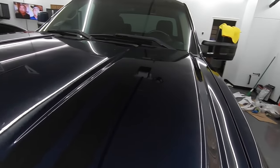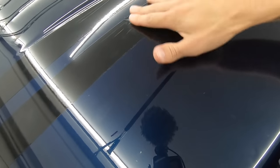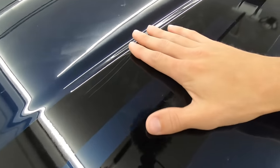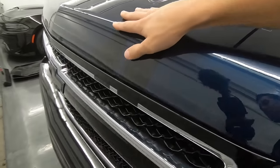All right, guys, we have this pretty much all finished up. We have a lot of cleaning up to do. There's a lot of residue and kind of scuff marks on the wrap. We'll definitely take care of that. You can see in the camera now, it's gonna look so good when we get this out here.